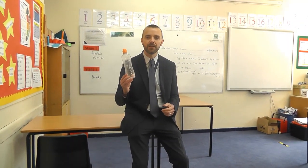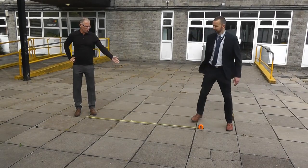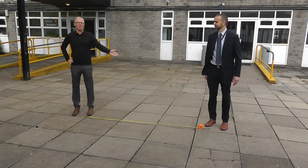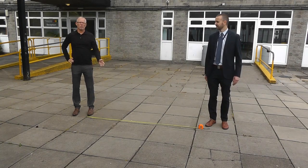Okay, bring your own bottle in. When you're outside on your breaks or going to the toilet, you need to make sure you are 2 metres apart. Yet again, it's quite a distance. Okay, but you need to make sure that you keep that 2 metres apart. There will not be lots of you in a group.